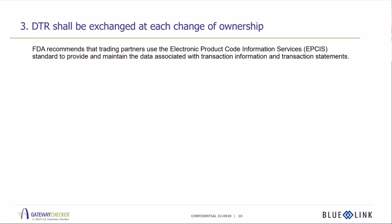So at each change of ownership, the DTR has to be exchanged. In the July 2022 guidance, which was only a few months ago, EPCIS became the FDA recommended standard for the support and enablement of electronic traceability.